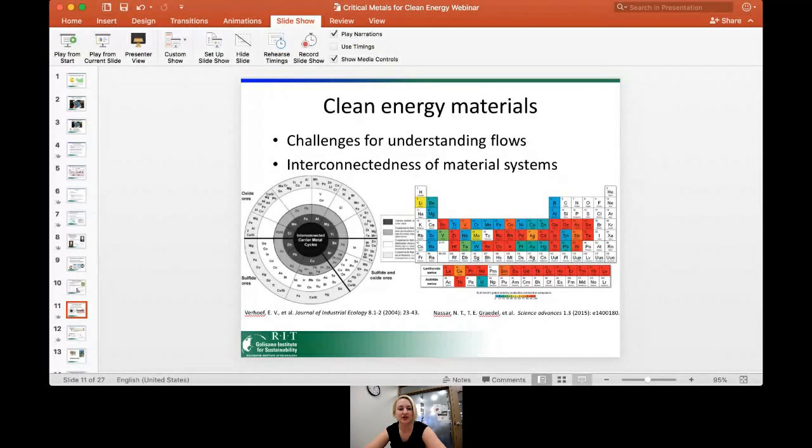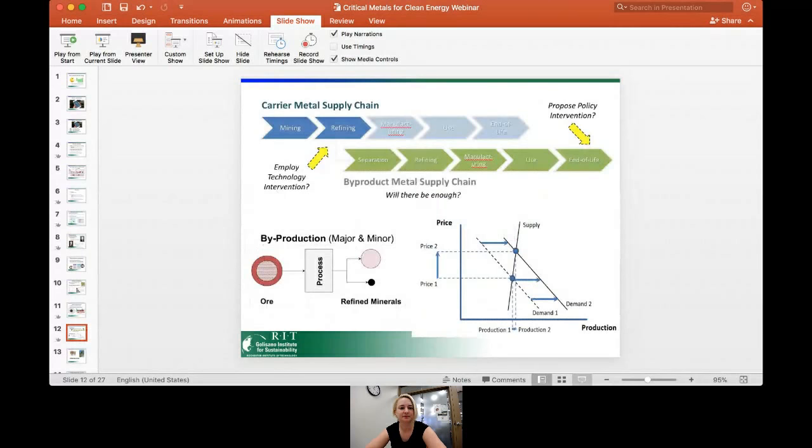The circle here is actually showing the interconnectedness of material systems. So the inner dark circle is actually all of the carrier metal cycles. And then you can see as you go out along the wheel, all of these byproducts and co-product metals that are extracted alongside those carriers. So this makes it really challenging to actually assess how to mitigate or deal with risks from supply chain disruptions.